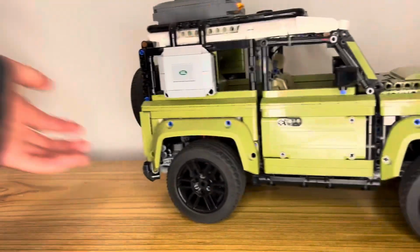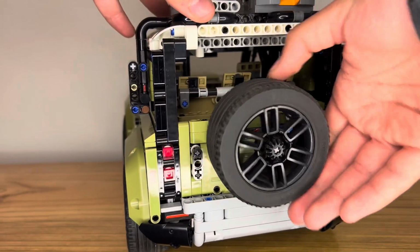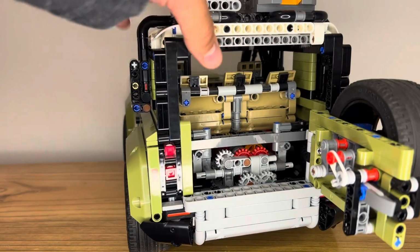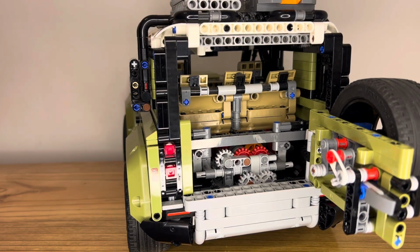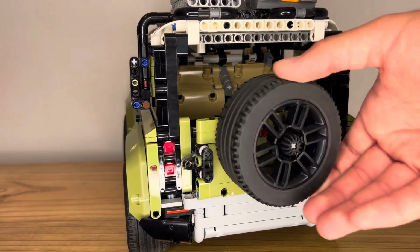Also, in the back of the vehicle, you get to see more detail of the car, and you can do it by just twisting the steering wheel, and you can really see how the interior, or the main part of this LEGO set, works. You can also push down the seats if you want to.